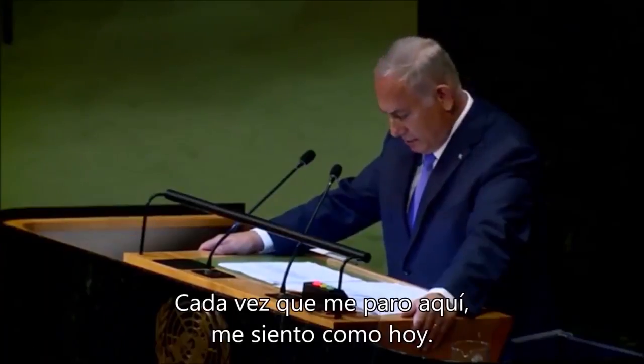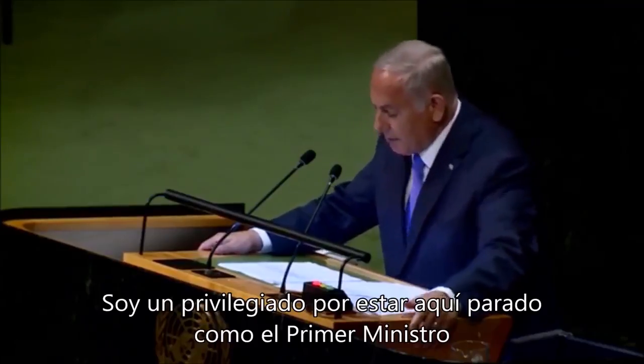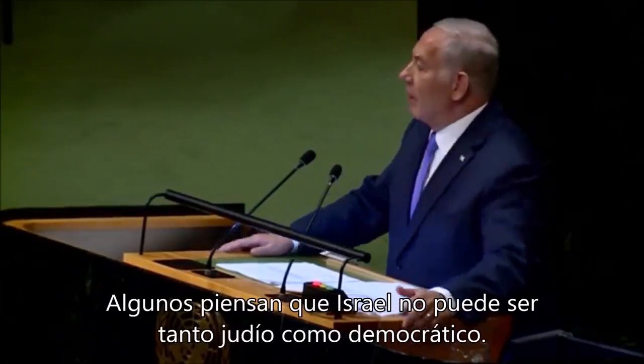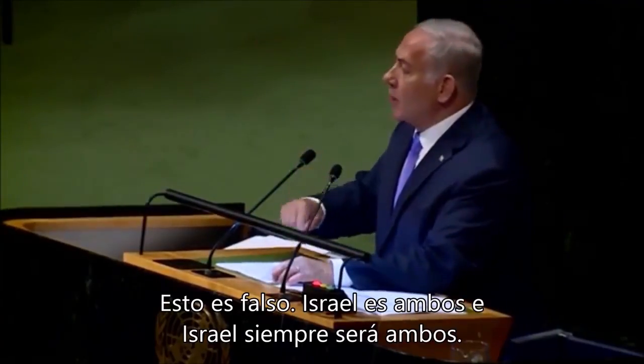Every time I stand here, I feel as I do today. I am privileged to stand here as the Prime Minister of the Jewish and democratic state of Israel. Some believe that Israel cannot be both Jewish and democratic. This is false. Israel is both, and Israel will always remain both.